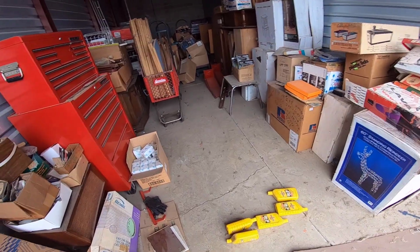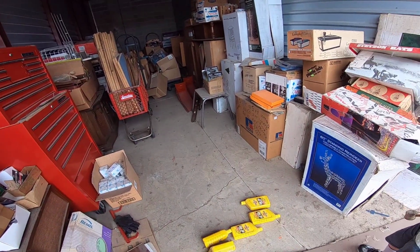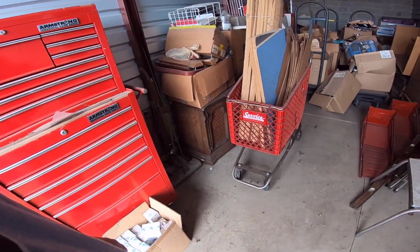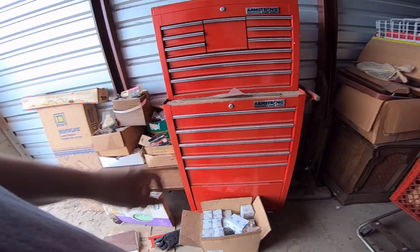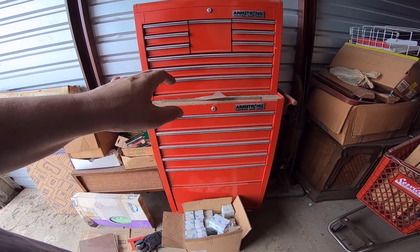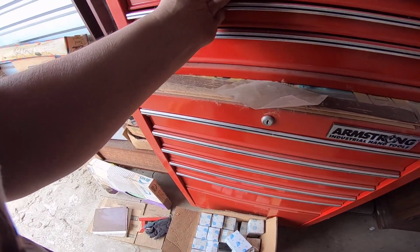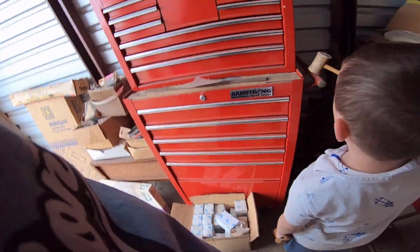Turn his camera on. All right, so I paid $1,050 for this locker, because I saw the Armstrong toolbox. You got two Armstrong toolboxes? Well, yeah, there's a top and a bottom toolbox. They're locked, but I think they're empty. I don't think there's anything in them.